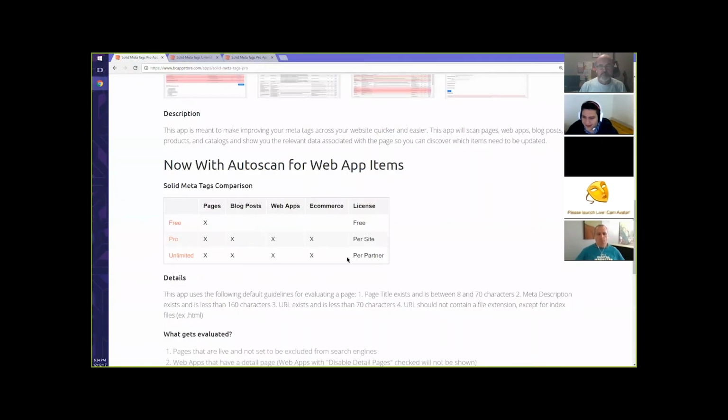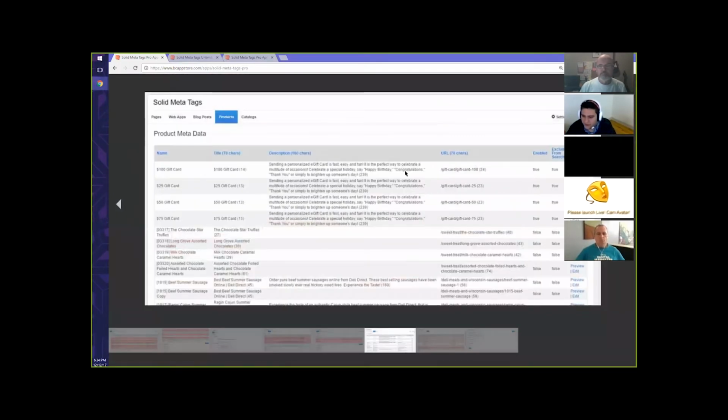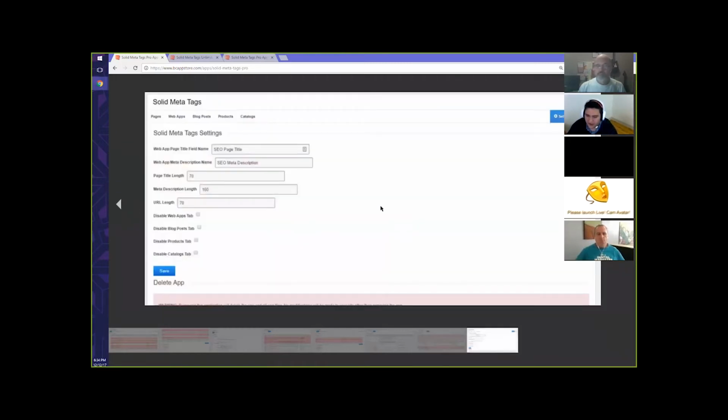So this is really useful. You can set the parameters of how long you want descriptions to be. If you're missing a description, it's going to show it as red. It's got all that logic included. And here's all the options you get. So definitely one of those apps that we use all the time. And there's a reason we made it. For sure.